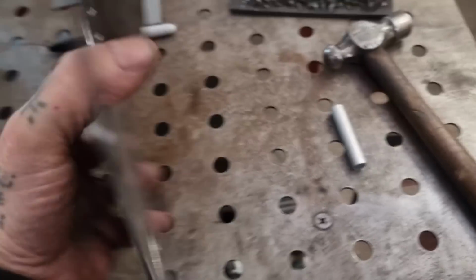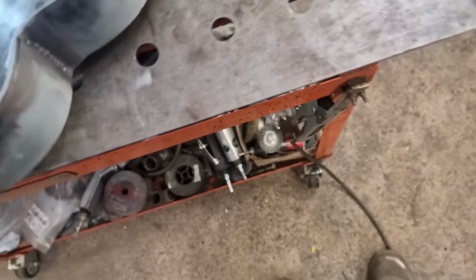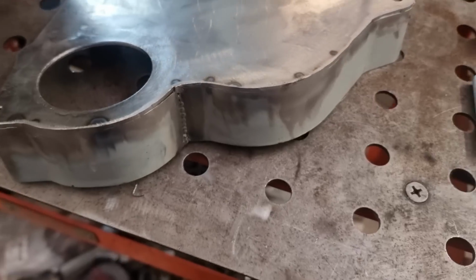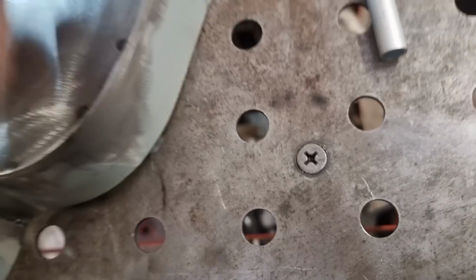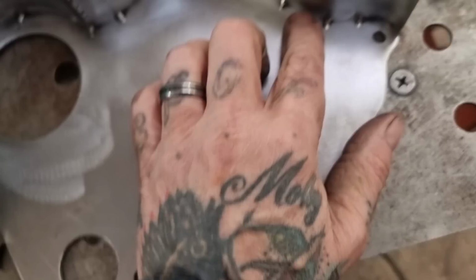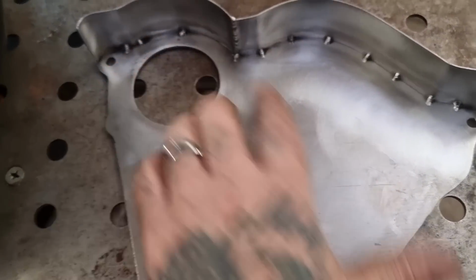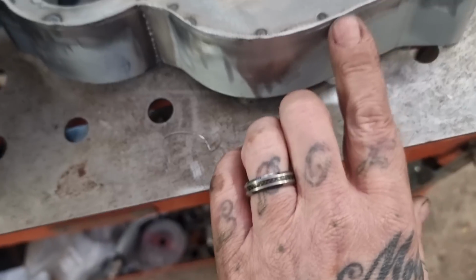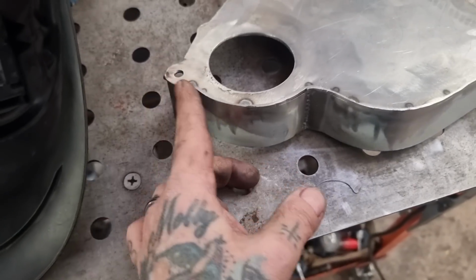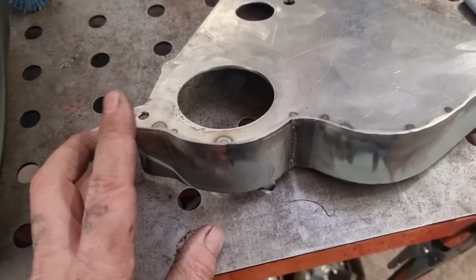Alright, here's the cue, look. We've got it tacked in and cleaned up and looking rather spiffer, if I do say so myself. I'm not sure whether to tack weld on the inside, just make these tacks bigger. It's just a cover. It's going to be powder coated. If there's the slightest line there, it'll get buried, I'm pretty sure. Or MIG it round, which involves quite a bit of fettling after. Or run round with the TIG.